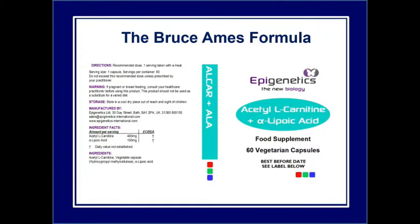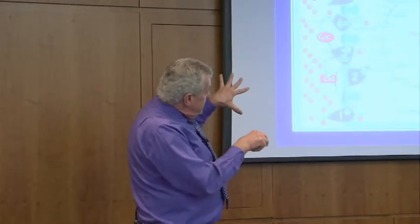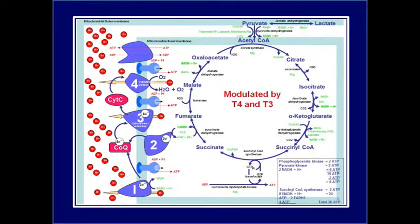Because if you don't make the energy, you then don't pump out your neurons, and that's how the aging process goes as far as the neurological side is concerned. So let's cut right down into the mitochondria now. This is the inner membrane, this is the outer membrane. I described the series of complexes, 1, 2, 3, 4.